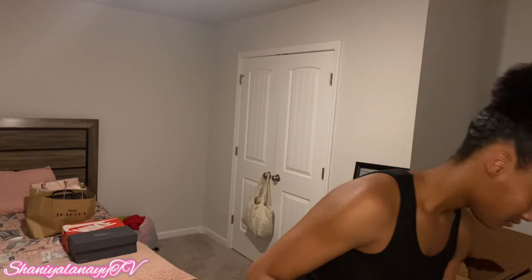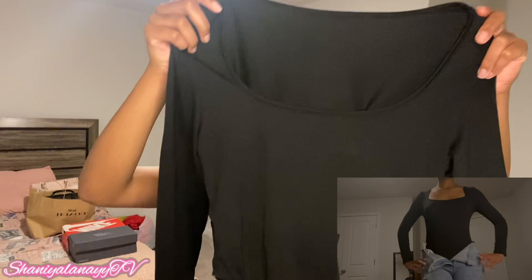Next we have a furry white turtleneck. I don't know if y'all can really see the material, but I thought this was cute because of how it looked on the girl. Yeah, it's just a plain black bodysuit, but it has a square cut in the front. Hopefully this one's not too big for me.